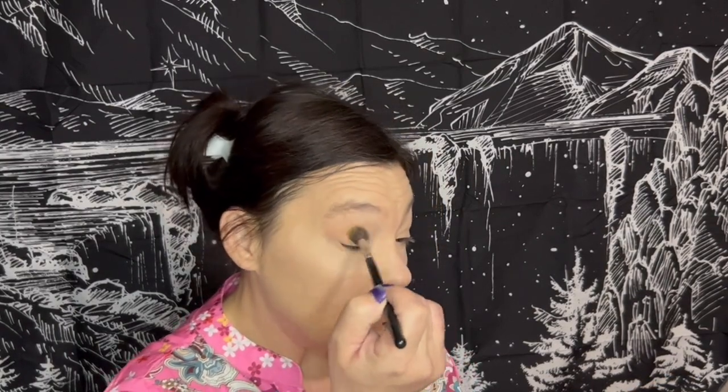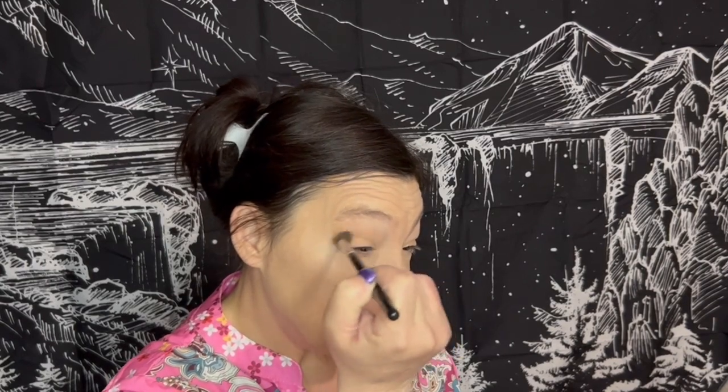So for the first shade, these have a lot of similar colors now that I'm looking at it. Let's go in with this palette, with this shade right here. That shade right there. I'm going to use my big old brush. It blends just effortlessly. It truly does.